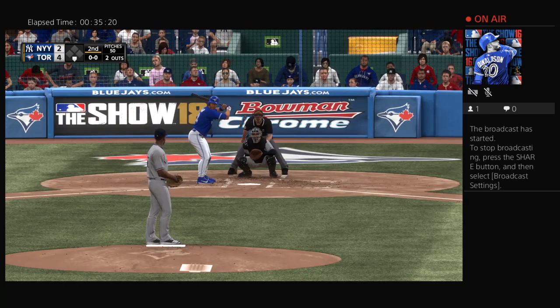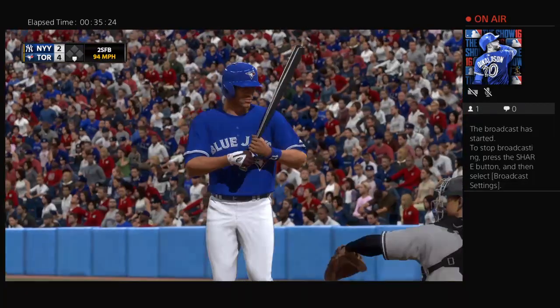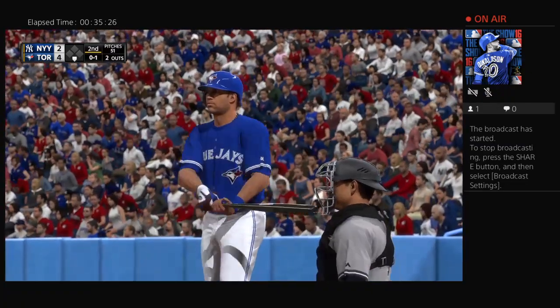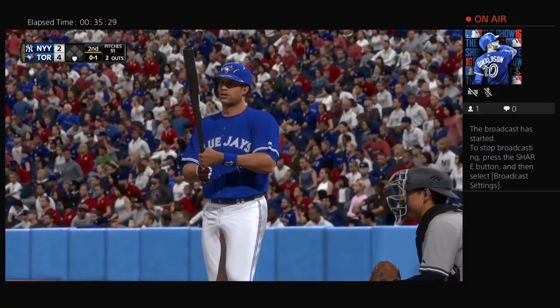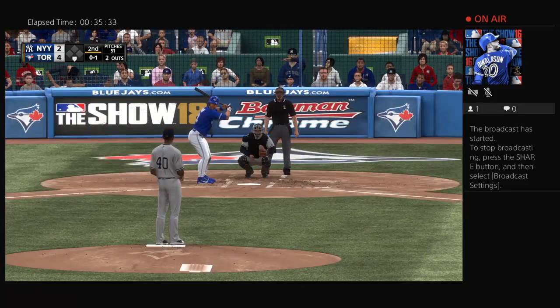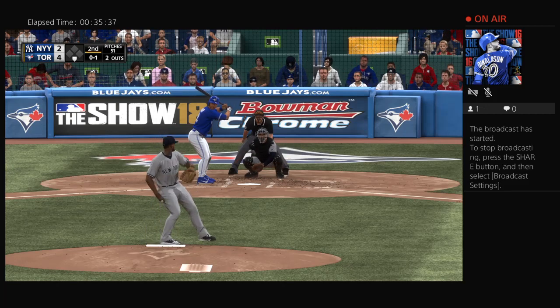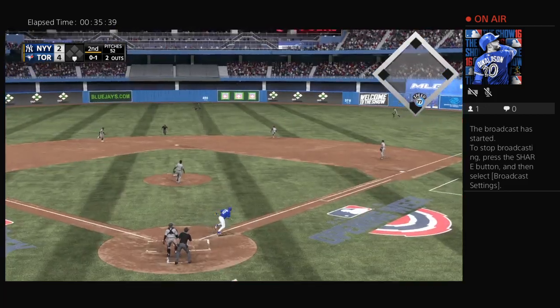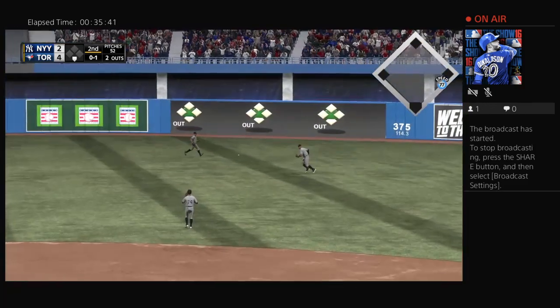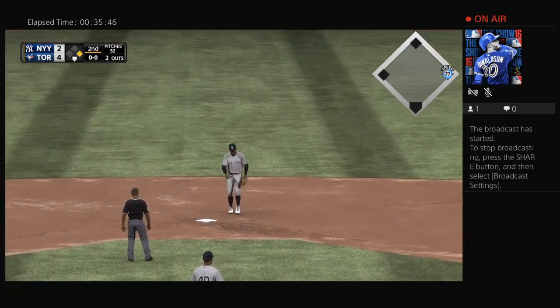Into the box now, Roberto Alomar. Batting left-handed here as he takes a look at strike 1. Into the windup. Here comes the 0-1. Pulled softly out toward right. And that's in for his second hit of the afternoon.